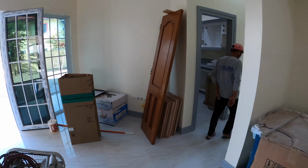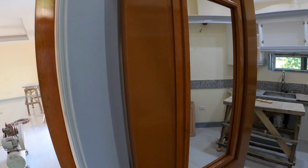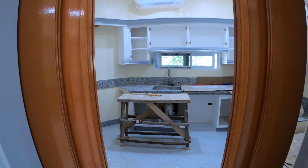Also throughout the house and probably the rest of the day, you're going to start to see a lot of these doors starting to get hung. So we're hanging the door here for the dirty kitchen. We will have a glass in here. Initially it's just going to be clear.